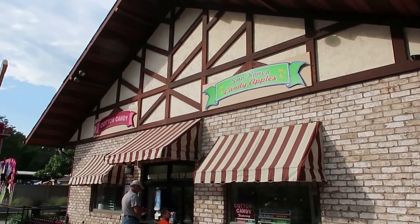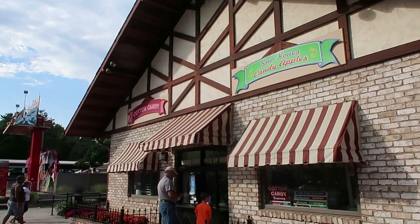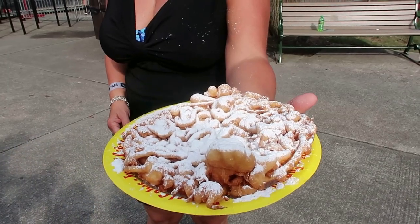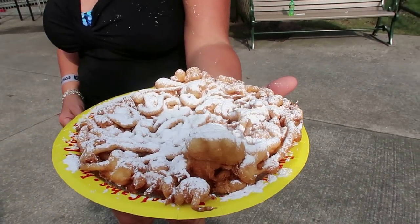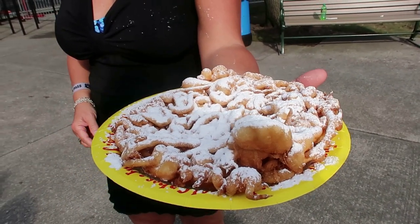They have snow cones and candy apples and cotton candy, all kinds of good stuff. Funnel cake. Those little sweet bee likes it. He wants it just a little bite.